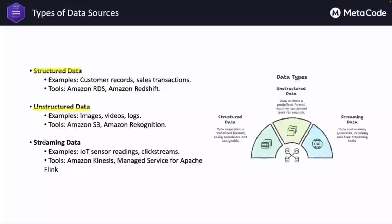And finally, there is streaming data, which arrives in real time, such as IoT sensor data and click streams from a website. AWS tools like Amazon Kinesis and managed service for Apache Flink are designed to handle streaming data efficiently. Understanding these categories helps you match your data sources with the appropriate AWS services, ensuring a seamless and efficient workflow.